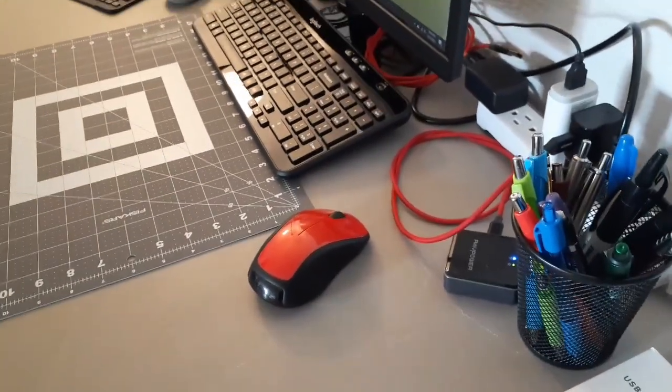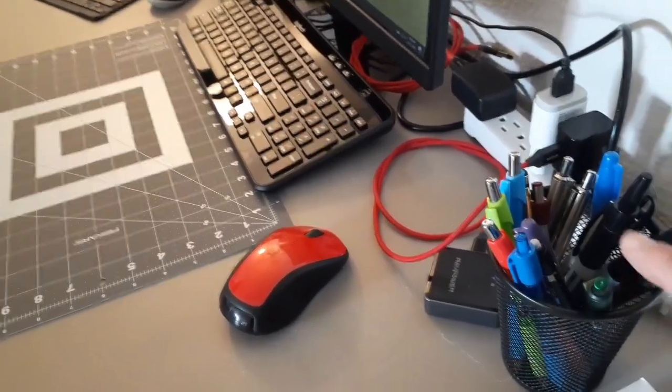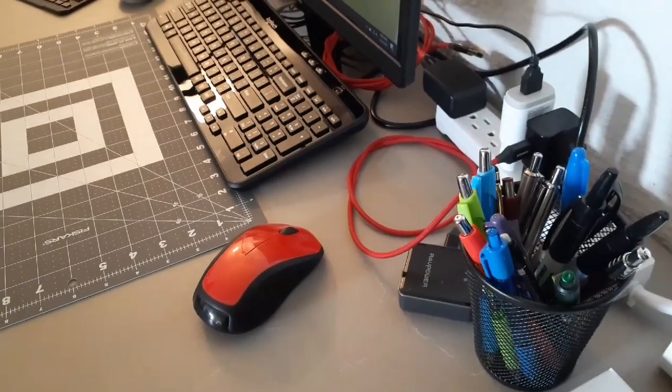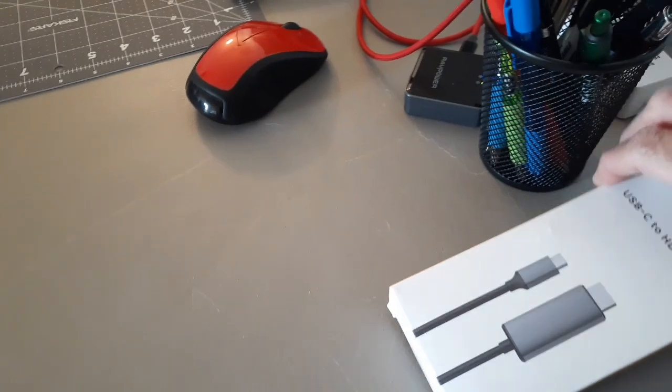I usually keep the pens and stuff in a drawer, but I want to see what happens. Blackie likes to chew on pens, so if I see that he's starting to get interested in that, I'll have to put those back in the drawer. And this is just something I have to send back to Amazon.